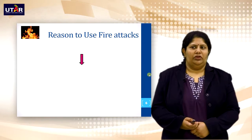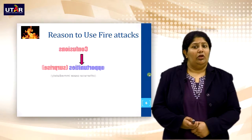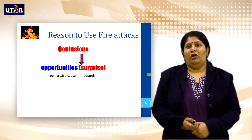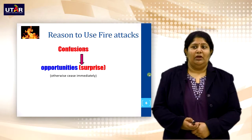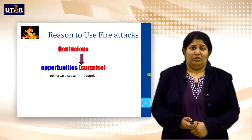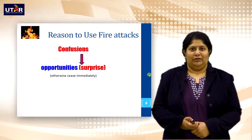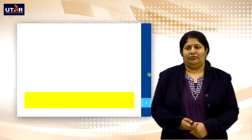Why do we use fire to attack? One thing, when we put on fire as a strategy to attack our enemies, it will bring confusion to the enemies. And when your enemies are confused, you are creating opportunities for yourself. And let's say it's a surprise where the attacks will happen.